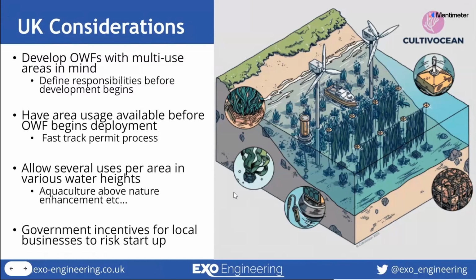Okay, thank you, Eline. So now I'll go through some of our thoughts about implementing multi-use spaces in the UK and how we can build on what the Netherlands have already started. So firstly, we can add multi-use areas into development planning, which would alleviate the pains of adding clauses into already developed or approved wind farms. As you can imagine, developers are not necessarily interested in continuing lengthy legal discussions once their initial application process is already completed and development has begun.